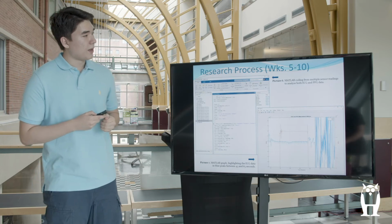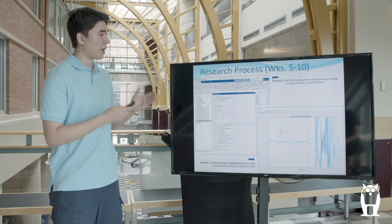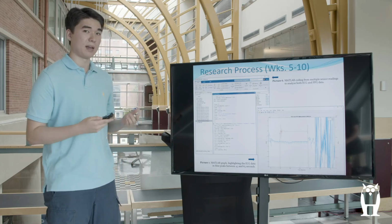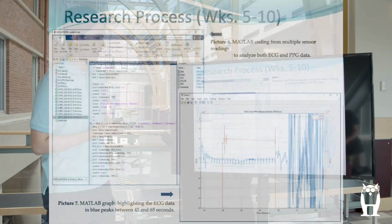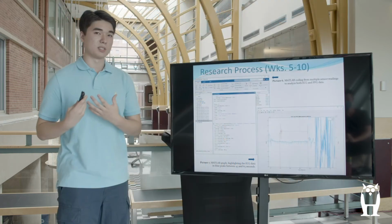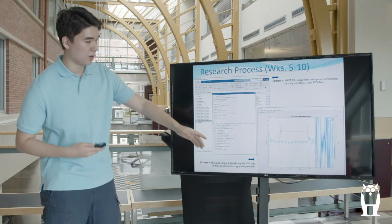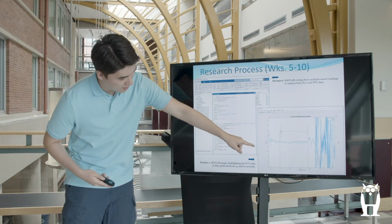Continuing weeks 5 through 10, my Matlab was a very key part of this process, especially in the later weeks when I was developing my algorithm for continuous blood pressure monitoring. As you can see here, I have multiple trials throughout months of research, and it was very difficult for me to accurately get a good ECG reading. My professor and I were trying to figure out if it was a slip up in instrumentation or in coding. But after many trials and errors, we finally managed to get probably the most spectacular ECG reading I've ever gotten.